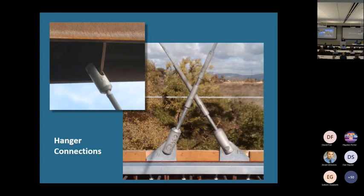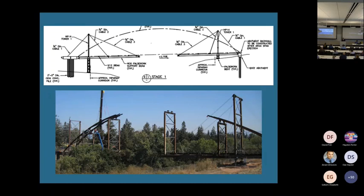So that's a little bit more on the top connection. That's just a W14 with a plate welded in, and since it's a pedestrian bridge, the cables are much smaller. And this is a little bit about the knuckle, which is always a challenge with these projects.